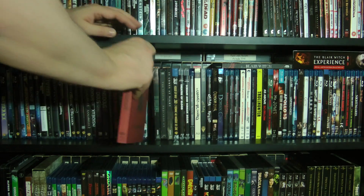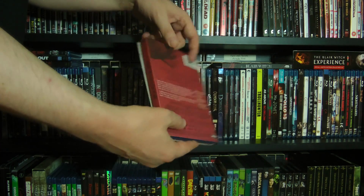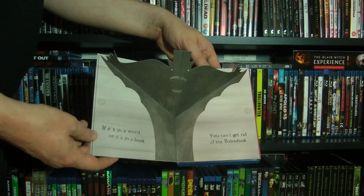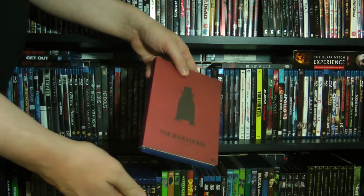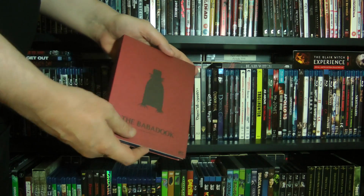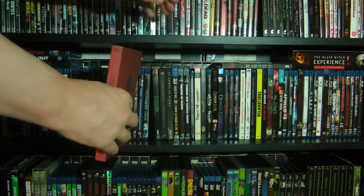And then going here, we have The Babadook. Really good stuff. And this is a special collector's edition with a pop-up Babadook in the middle. I had to special order this. There was another edition of this that was only available in Canada that had a different slipcover. And I just realized I completely forgot this is a Scream Factory release. I should have added this into my Scream Factory collection overview. Oops. Too late now.